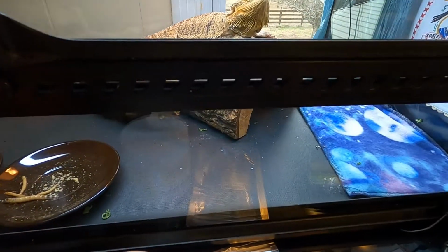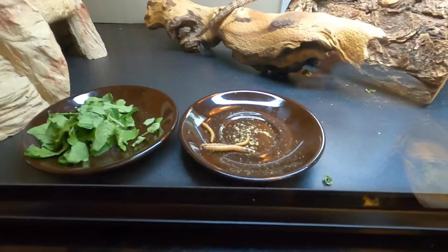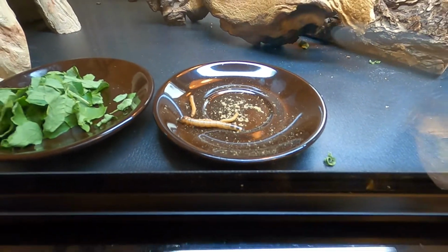So to fix the picky eating, these little saucers are so good. The bugs cannot climb out.